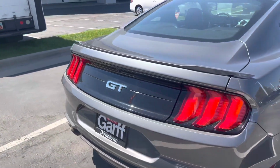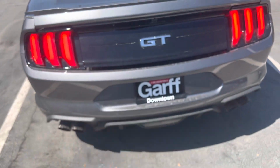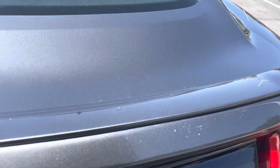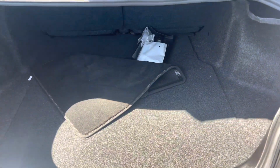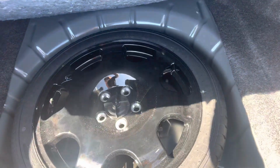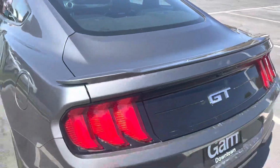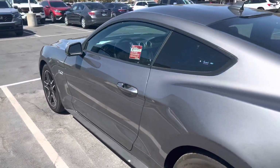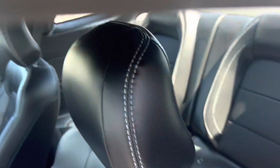And it does have remote start on the key fob along with an automatic trunk opener. You have your backup camera back here. Your original mats, front plate frame, spare tire. Does have keyless entry, and then you do have lumbar support with the power seat adjustments on the driver's side.